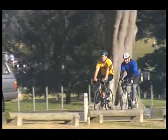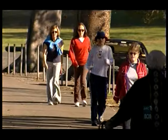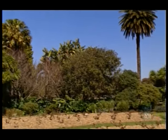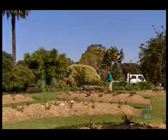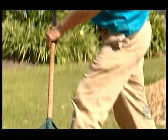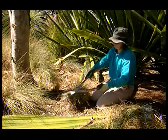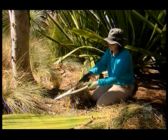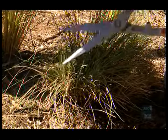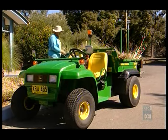A big park. People on bicycles, rollerblading, and walking. The dog goes for a walk too. A gardener looking after the park, raking through the mulch. Clipping. Snip, snip, snip. And tidying everything up.